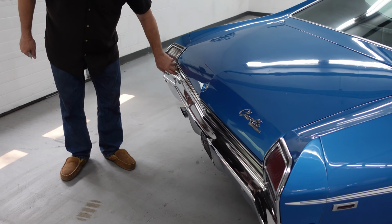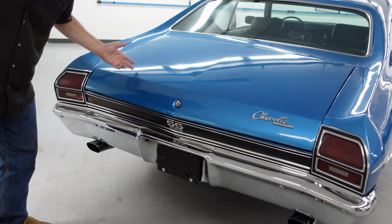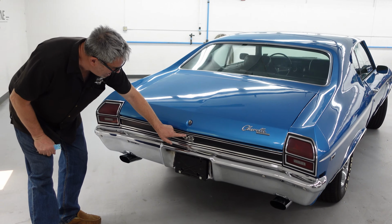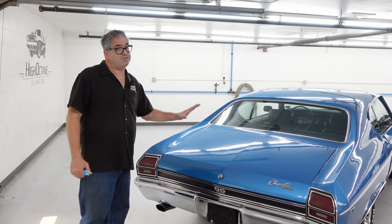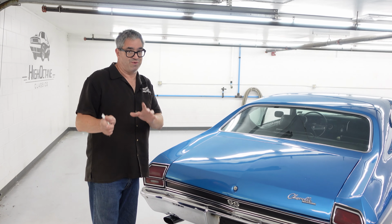So it's the same trunk and tail stamping as any other Malibu or 352 barrel car, but with the blacked out area here, it gives a better contrast to the white SS 396 and allows the GTO or the Roadrunner behind you in traffic to realize that, hey, that's not a 350 Malibu. That's something with a big block in it. I better think twice before I take it on.